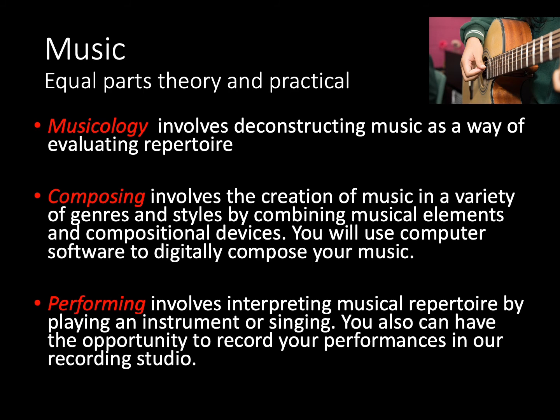Musicology involves analyzing music repertoire and evaluating this. Composing involves the creation of music in a variety of genres and styles, combining musical elements and compositional devices. You will use computer software to digitally compose your music. And finally, performing involves interpreting musical repertoire by playing an instrument or singing. You also have the opportunity to record your performances in our recording studio.